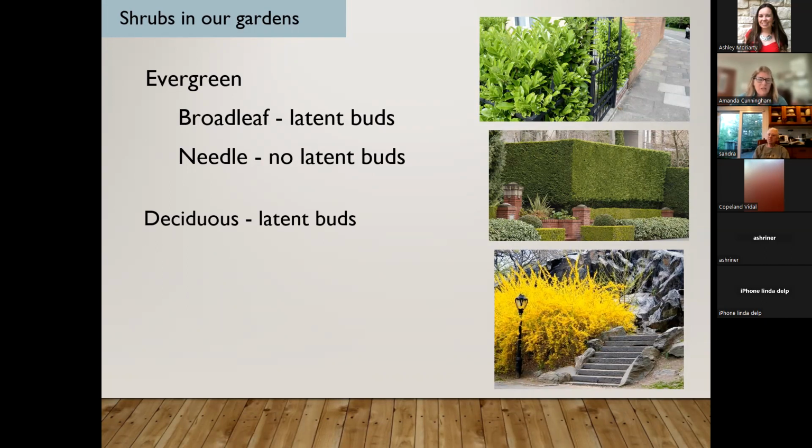Needle evergreens, such as your pine, your spruce, things like juniper and yew, they don't have latent buds. And then deciduous shrubs like forsythia, spirea, as I've mentioned, weigela, all those beautiful spring flowering shrubs that we see now, like gangbusters, have latent buds. Now, what buds? What do I mean by that? Well, that means that when you prune them, you can stimulate those buds which are latent or just sort of sleeping, if I may use that term, and then you'll bust out more growth.